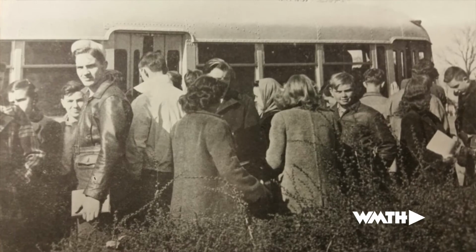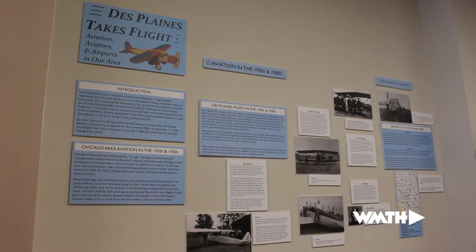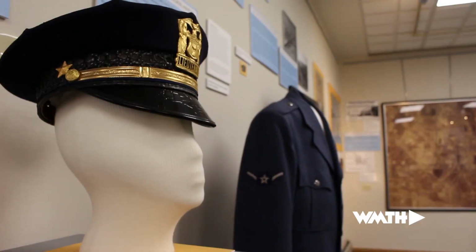It really, I think, shines a light on an important part of the history of the local area. The exhibit was a way to really shine a light on that aspect of the history and also really to highlight some local pilots who really achieved quite a lot as well. There's really stories in this exhibit that are for everyone, of just ordinary people who live in this area who were doing some really interesting things.